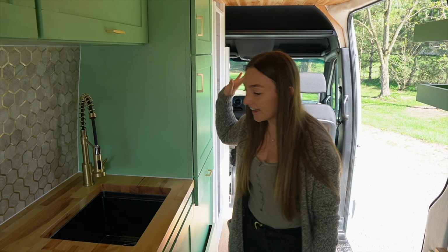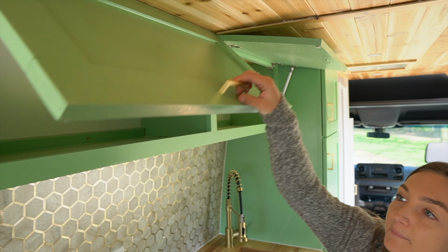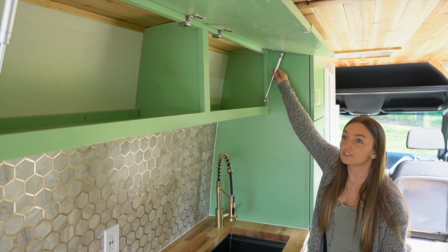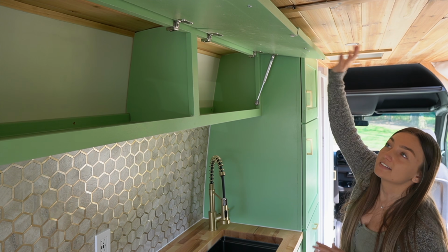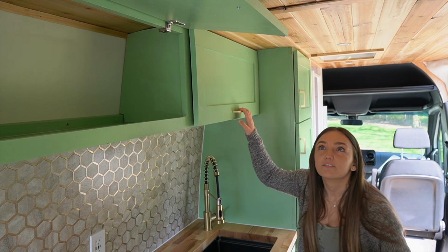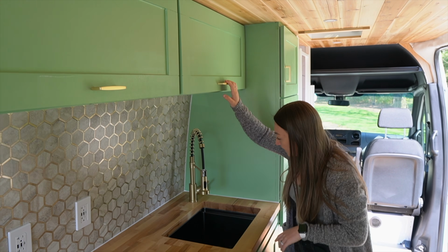Not at all. And then moving into the rest of the kitchen, we have two kitchen cabinets. And for us, we love these gas struts. So if you're thinking of splurging a little bit on something that's going to make your life so easy, that's the thing, because it just holds your cabinets open for you. Also, they keep it shut too. Yes, and it's really, really nice.